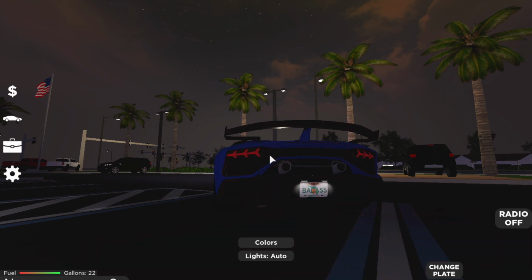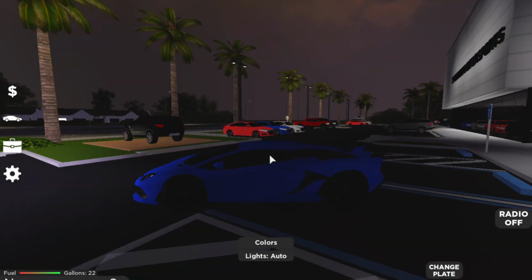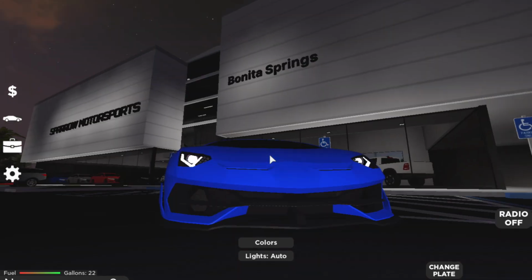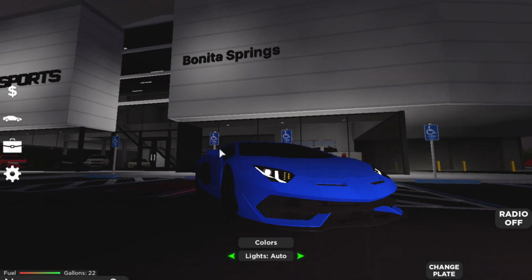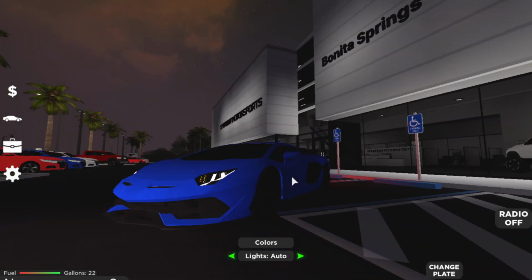Alright guys, so this one is different. I don't like how it's not orange. It should have been orange instead of red. But anyway, I guess it's orange on the front. I can deal with that, I guess. And I'm not exactly sure if supercars should have that, but there should be some type of turn signal on the mirror. I think that'd be nice, a good addition.